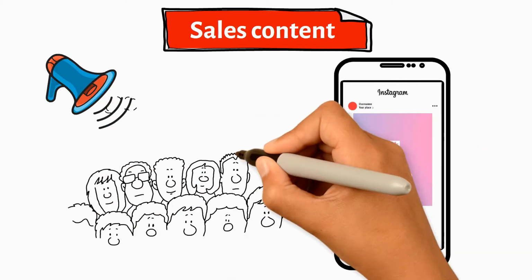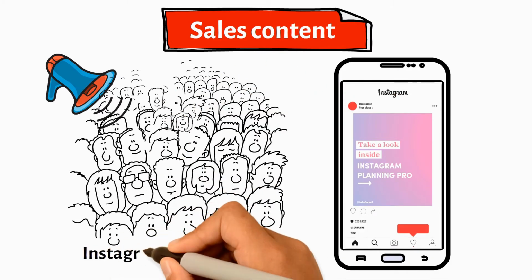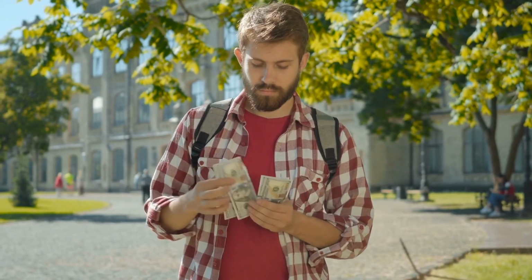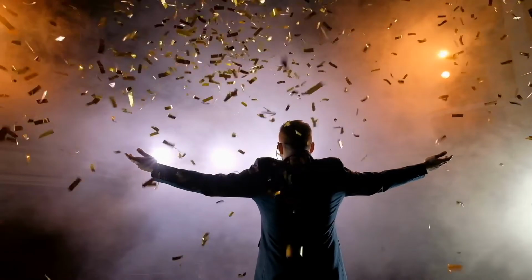So this carousel is going to promote my online program, Instagram Planning Pro, because I've got to promote myself at least once a week on Instagram, and I really encourage you to do the same, especially if you're feeling or finding that Instagram just isn't generating you that many results in terms of sales or leads or inquiries. Ask yourself, are you promoting yourself regularly on the platform?